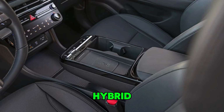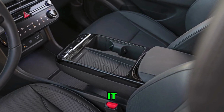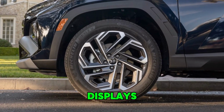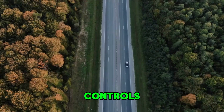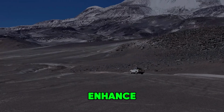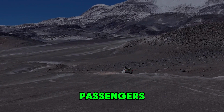Inside, the Tucson Hybrid Limited combines features from Hyundai's recent models. It boasts a shift-by-wire transmission control knob, dual digital displays, and responsive capacitive controls. Comfortable leather seats, ample storage, and a spacious trunk enhance the experience, though rear legroom is limited for taller passengers.